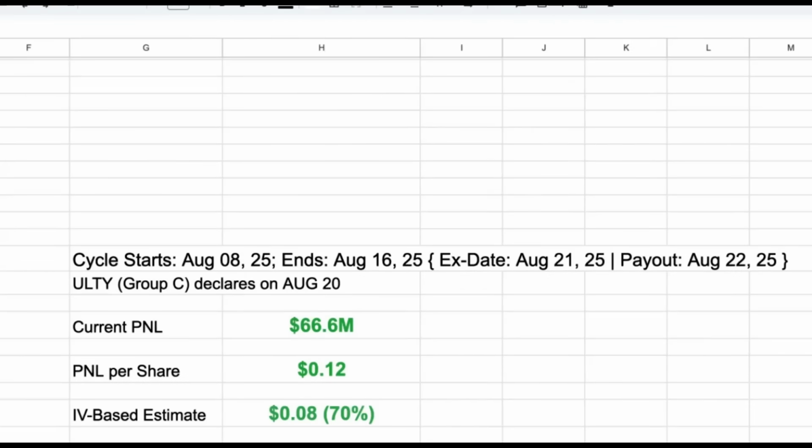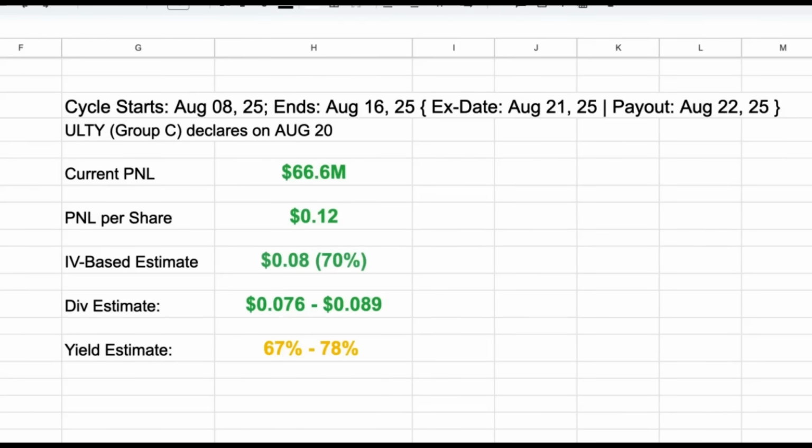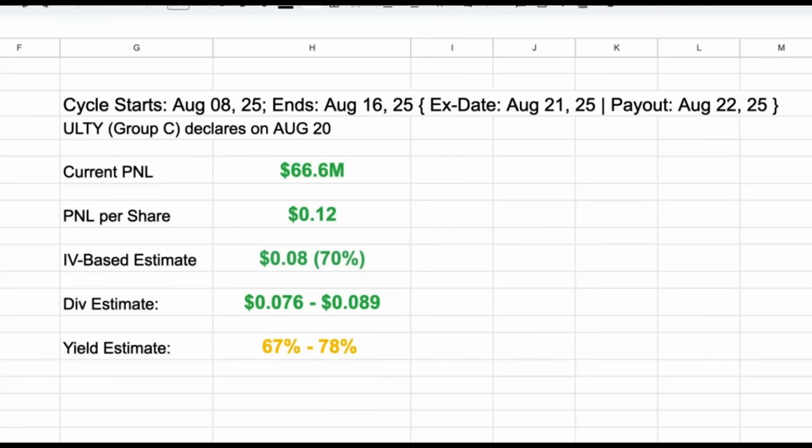Now let's look at the distribution estimate. This time ULTY will pay less distribution according to the data that I have right now. Guys, this is just based on estimates. This number might change based on what YieldMax has before they announce their distribution. But as we know, this period has pretty much ended, and these are the numbers that we have, about 76 cents to 89 cents. I would say 89 cents is more plausible, because we know ULTY has paid between 7 cents and 10 cents. On average, it's about 10 cents since they changed to weekly distributions, but they have paid about 9 cents a few times, and this is probably what they're going to end up paying. I wouldn't be surprised if they pay 10 cents, but 9 cents is really normal.